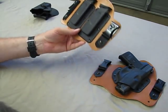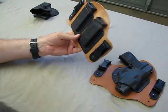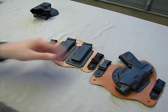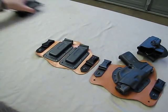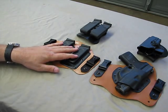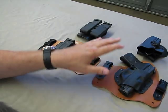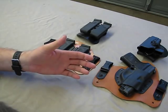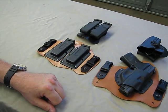It complements my holster fantastically. It actually gives me what I consider a nice system. And the best part of this is it's exactly pretty much as I would train otherwise. My magazines are basically the same location, same orientation. My pistols are basically in the same location. Everything stays exactly the same. So one movement, depending on which gear I'm wearing, is virtually the same. I think that's the best part about this.